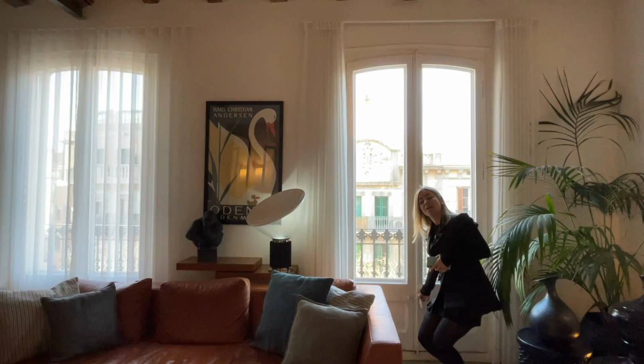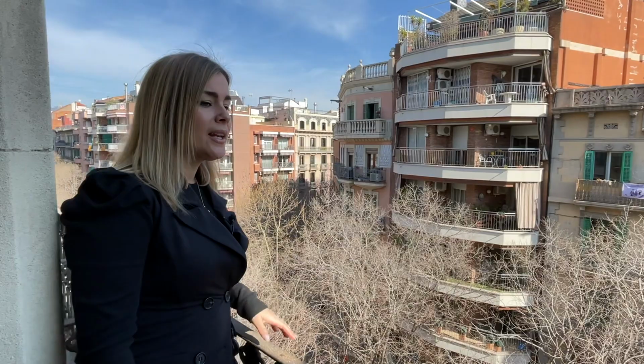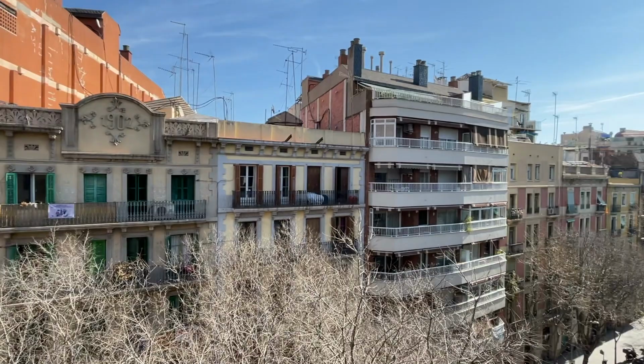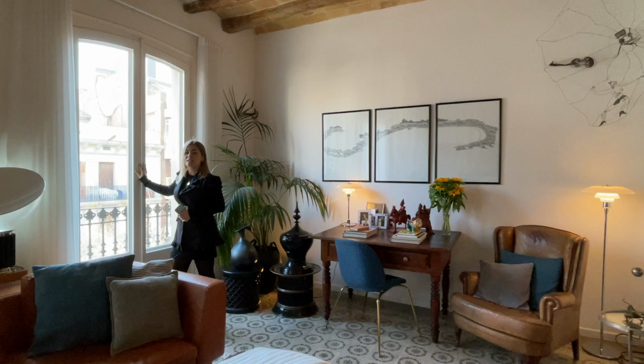The great thing about it is that we have great orientation with sun during the entire morning. So if we step outside, you'll see that the sun is shining. We're in a main street, so we have everything we need, but we're also very close to all services, as I said. It's a beautiful day today in Barcelona as well. The carpentry was also preserved. They're the original tall windows, and we have double glazed windows as well. So it's perfect insulation, and it's both heat-proof and soundproof.